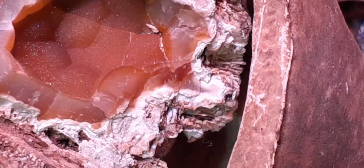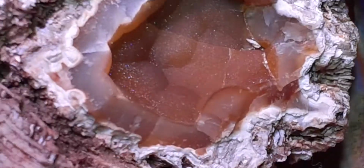There's another piece of that coral. Come off of that piece there. There's some good red stuff. See that glitters? It's all glittery. That's where those pieces came off of.